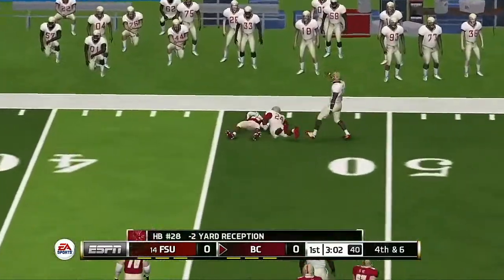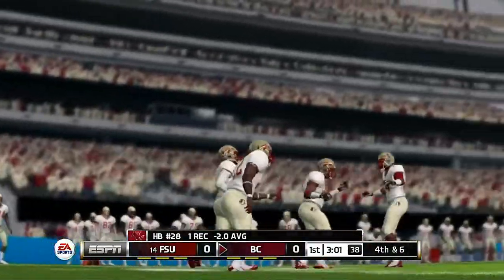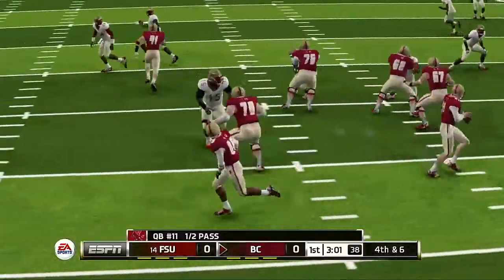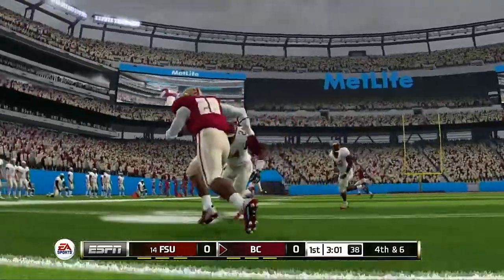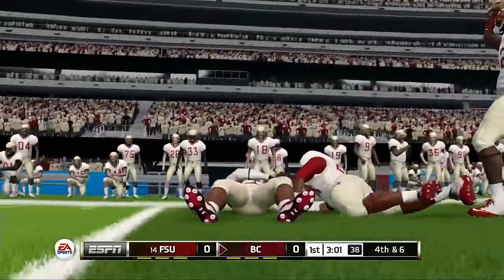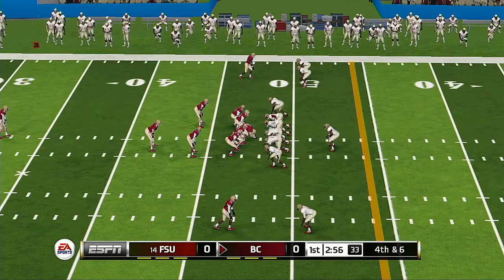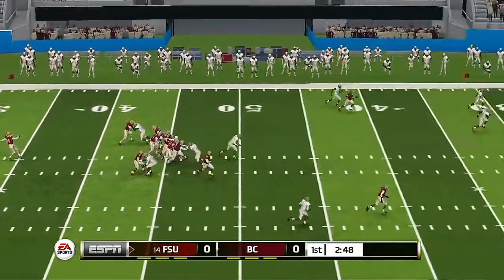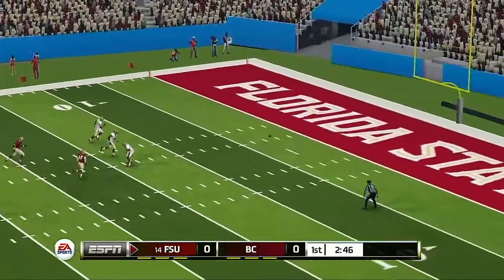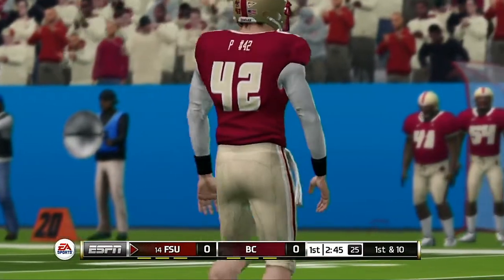There's a strike, complete. He's tackled at the 48-yard line. Taken back a yard. Really, they just had nowhere to go after the catch. That'll make it fourth and six. Kick. Little too much leg into that punt. They'll bring it out to the 20.